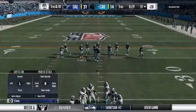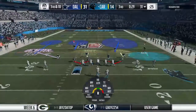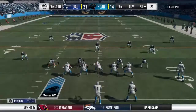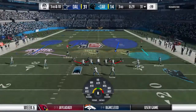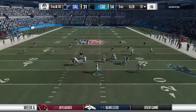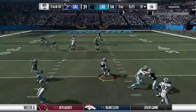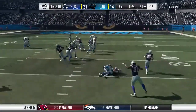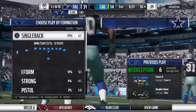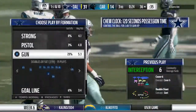The Panthers on 3rd down. They've hit it 50%, 3 of 6 to this point. This is 3rd and 10. From the gun, Newton, and his pass is intercepted for the 4th time today. Picked off by the linebacker, Sean Lee. And they take possession of the football and have it at the 36-yard line.